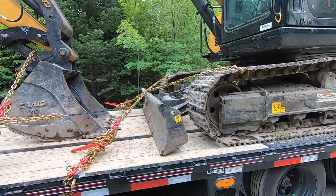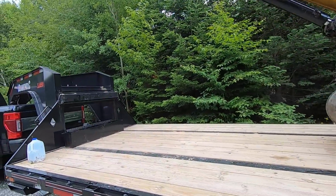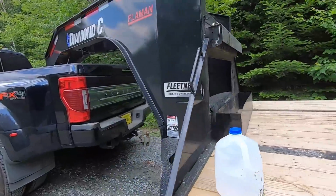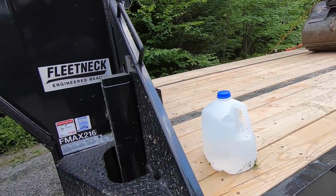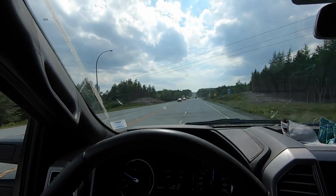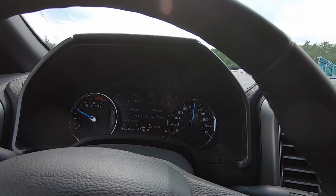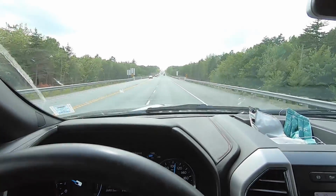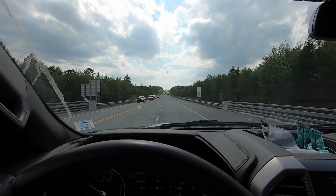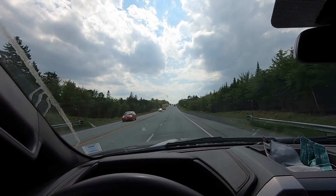But anyway, we're looking pretty good. I think I am back a bit further. We got the boom going forward. Tons of deck space here. It felt really good coming down, but we'll see how it feels going back. This thing just cruises down the road in 10th gear like nothing's behind it. It's unbelievable. Like, no one really passes me because I don't really slow down, like hardly at all.